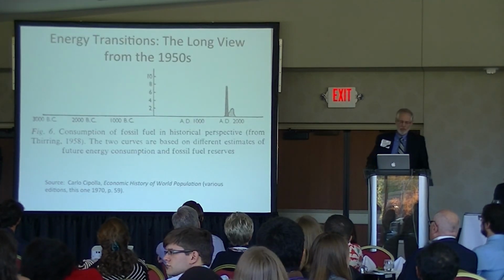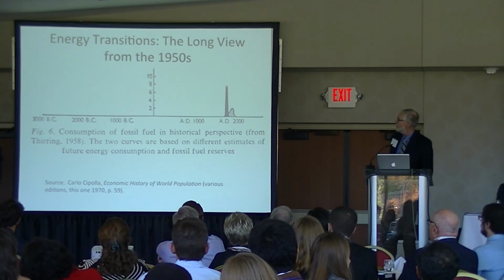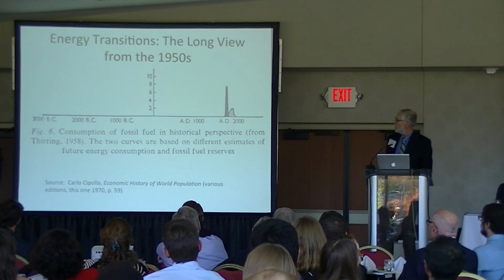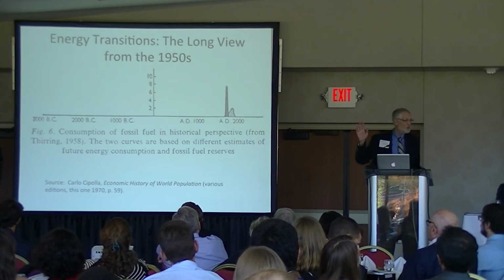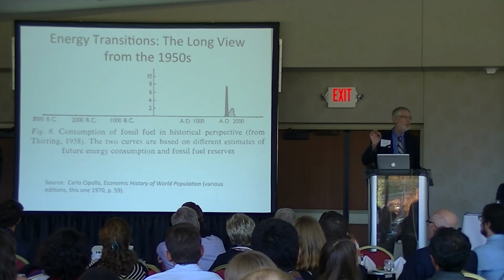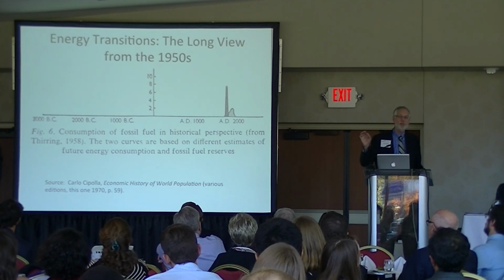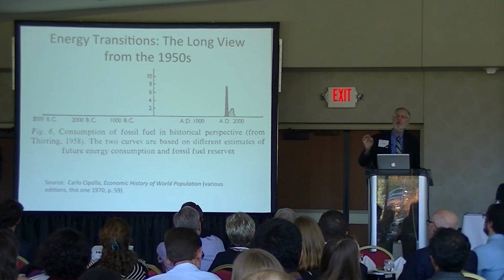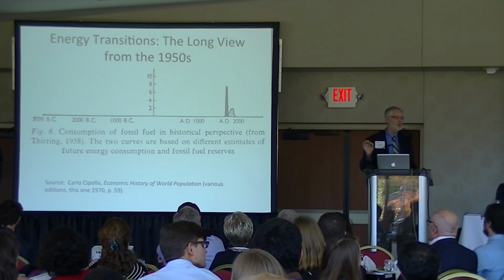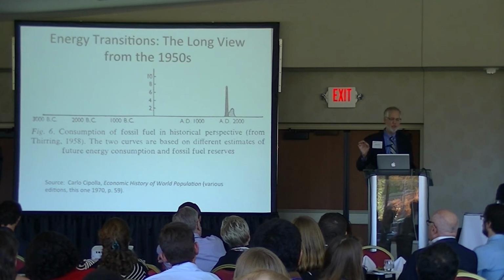I like to end with a photograph or an image that I show my classes. This is from a book called The Economic History of World Population, essentially of energy transitions. This is the long point of view. And it really depends upon your point of view in terms of time as well as location of these energy transitions. Let me say that Pittsburgh has had an exciting 2 centuries of energy transitions, quite remarkable story, unlike any other region in the United States. Thank you.